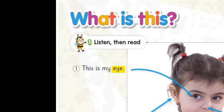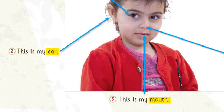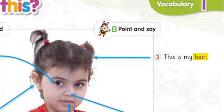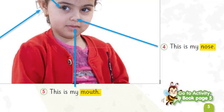This is my eye. This is my ear. This is my hair. This is my nose. This is my mouth.